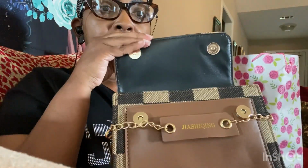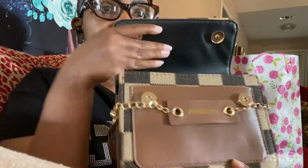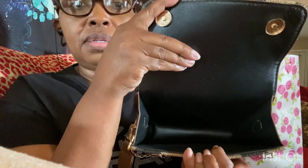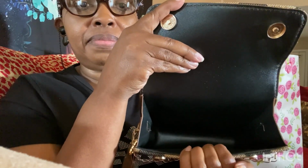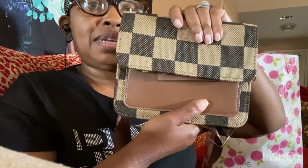That's the side. That's the other side. And that's the bottom. And it snaps, unsnaps like that. That's how it looks. Got the little chain detail right there that I had to put on. That's the inside. And it's real sturdy. So I think she's going to like this. And that's the next thing I got for her.